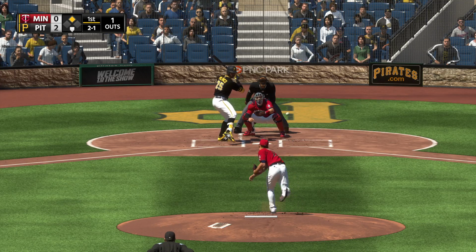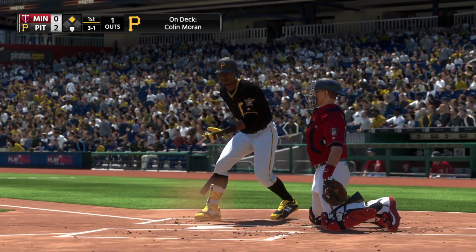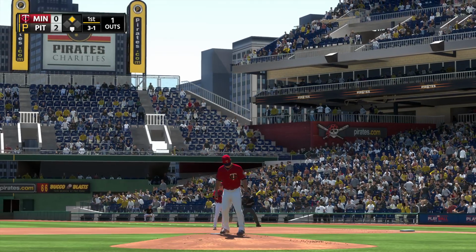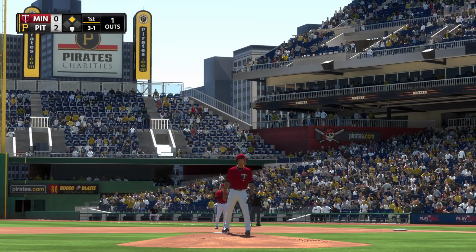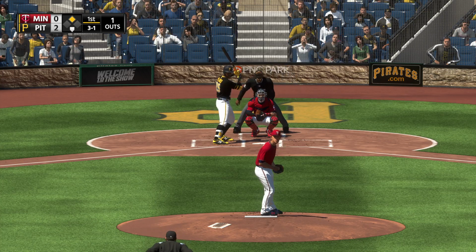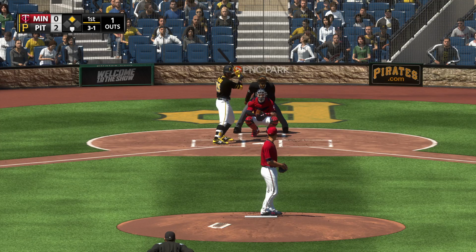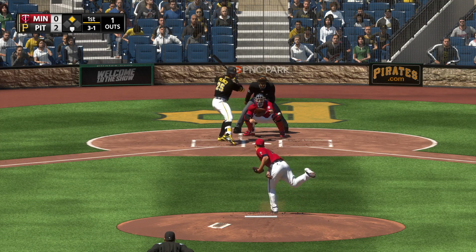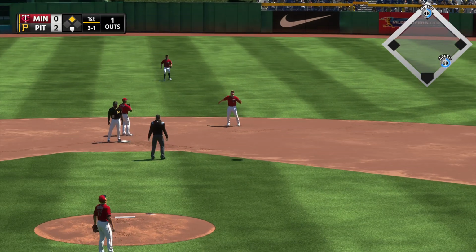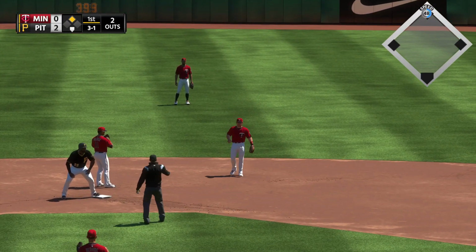Stepping in now, Gregory Polanco. 3 balls and a strike to Gregory Polanco. You can bet he's salivating a little in the box right now. He likes to drive in runs, and he's got a great situation and count to do that right here. The 3-1. High pop-up. Dozier has a play, and he makes the catch for the second out.